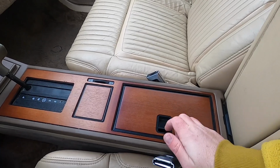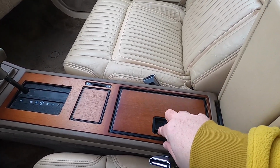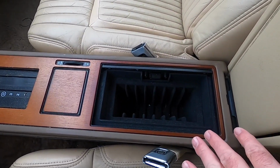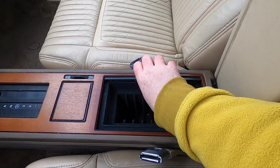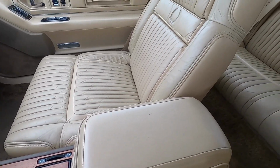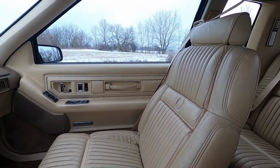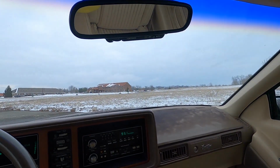All right, more of the driftwood accents. And this is the second part of the console that opens up into more flock storage for cassette tapes. Overall, I feel like the interior of this Eldorado is actually a really nice car. It's a really nice place to be. Very comfortable, very quiet. The seats are comfortable and nice and supportive. Overall, I just like the interior.